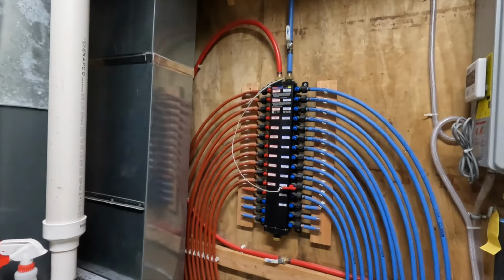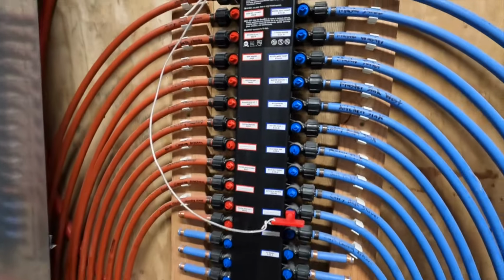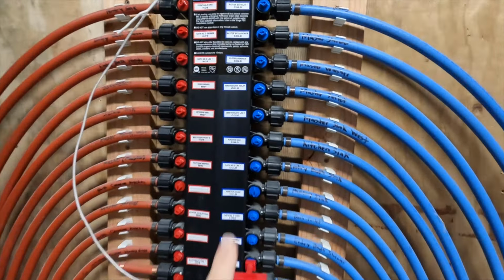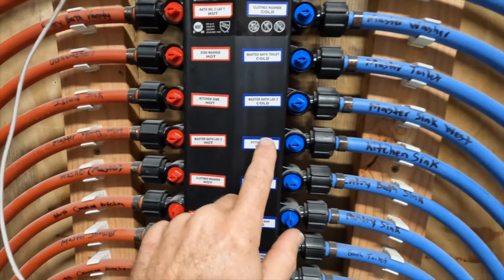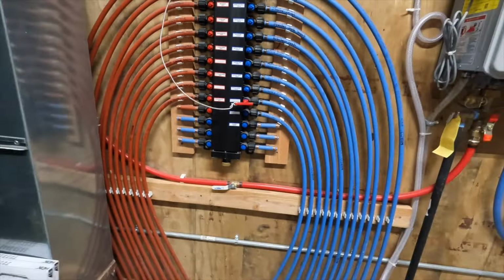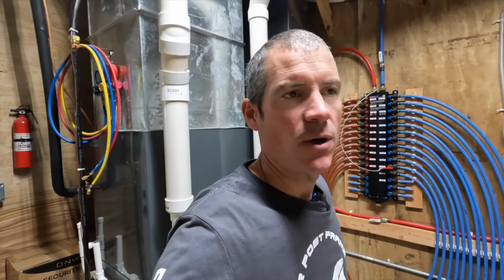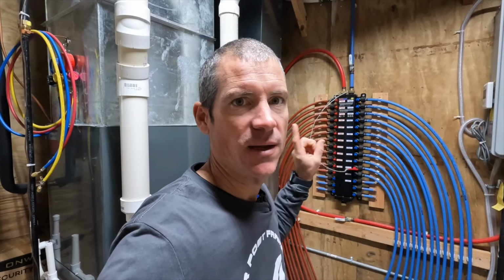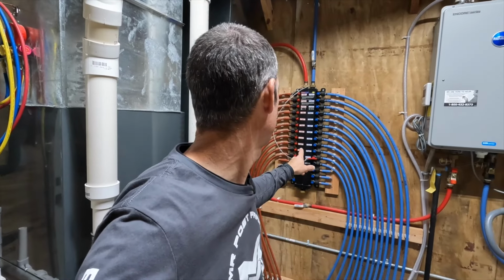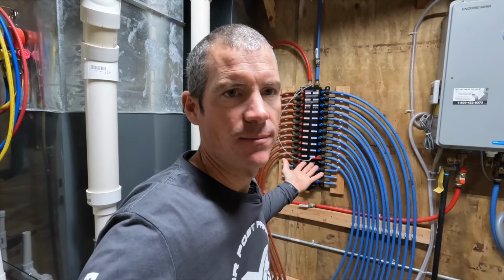So here is our water manifold. I've been using these Manabloc blocks, which I've been really happy with. I like just being able to turn off each individual side if I need to, which I never had to, but will be nice if I need to. If you are worried about how long it takes to get hot water, you can run a main loop and have a circulating pump, but not sure how that would work with a manifold. I've never done that. I've never really had a problem.